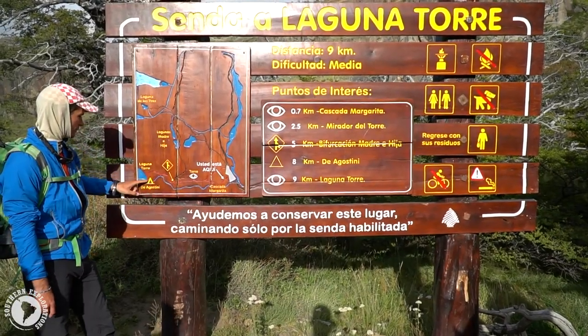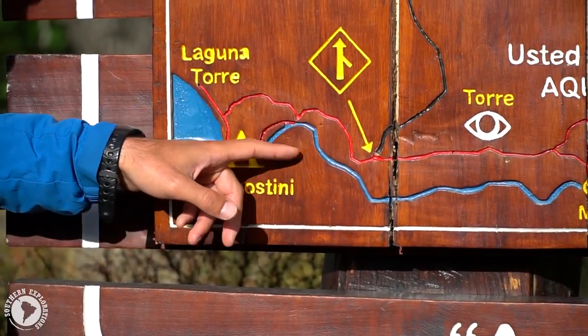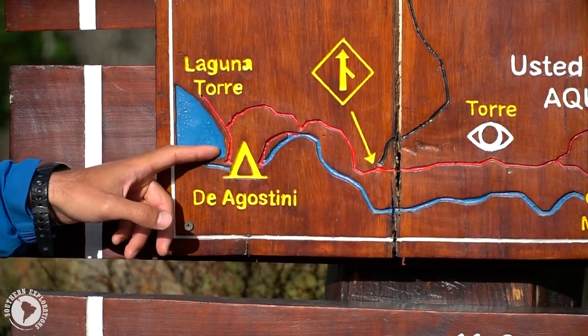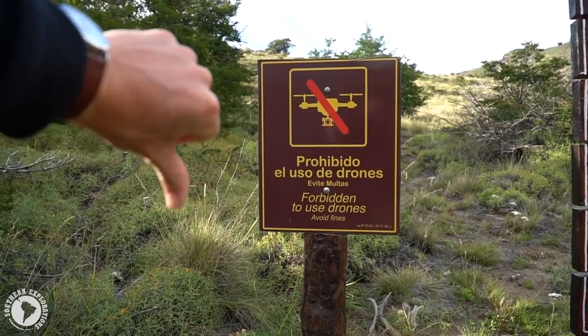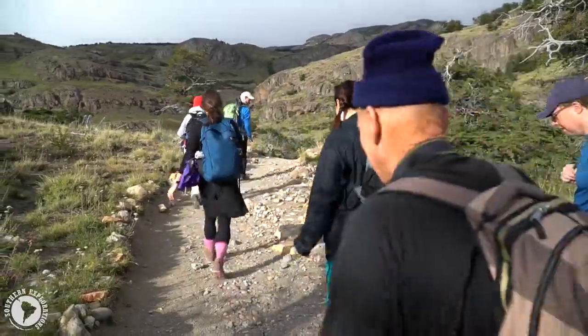Roberto showed us the route for the day, which was a 10 to 12 mile hike to a glacier viewpoint, then down to a glacial lake, and then back to El Chaltén. Also, we're still not allowed to fly the drone here, but even if we were, there's no way we could have with the fierce winds.